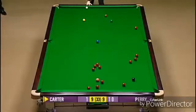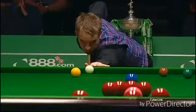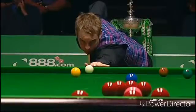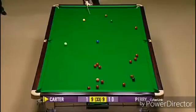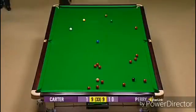This red is a possibility. He's playing the safety shot, but occasionally you see a ball like this being potted, but with the cue ball tight on the cushion, it doesn't happen that often. He's hit it far too thin. In fact, he's brought the white back up the table and he's left the red he tried to cut in, so that's a mistake.